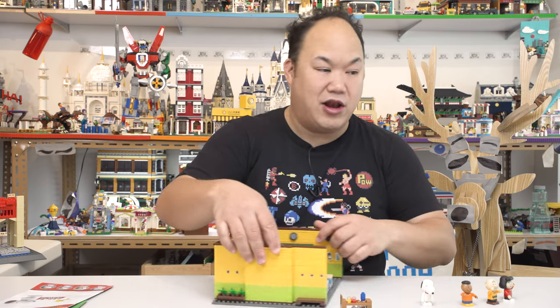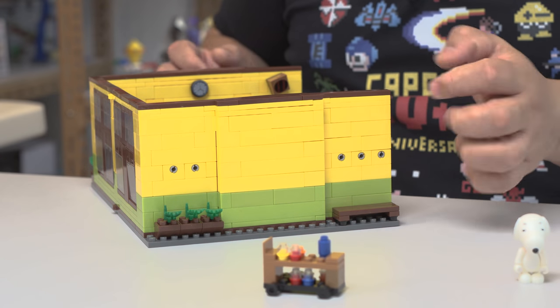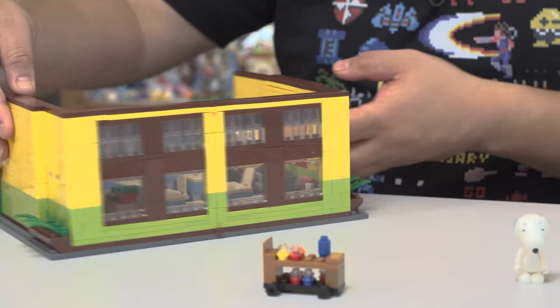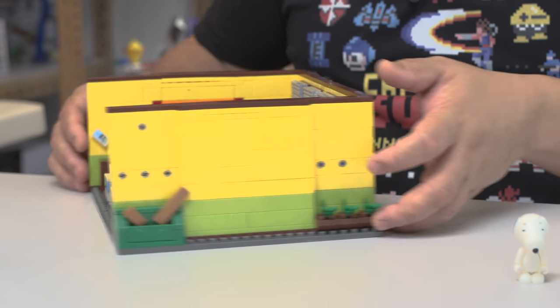And then that's it. On the back side, there's not too much going on. Plants on this side. You got a bench over here. And same deal on the other side, you got more plants. You do have a trash can here with some wood inside, so that was a nice little touch. Other than that, there is nothing else to this set.